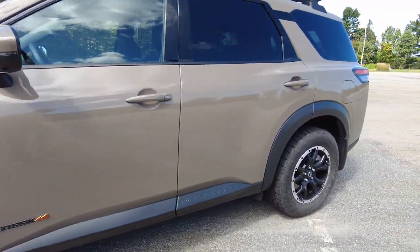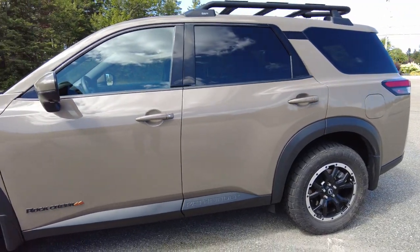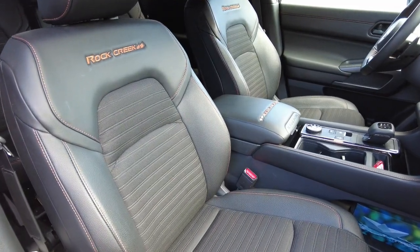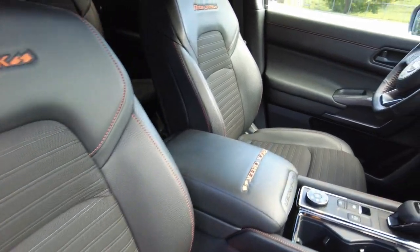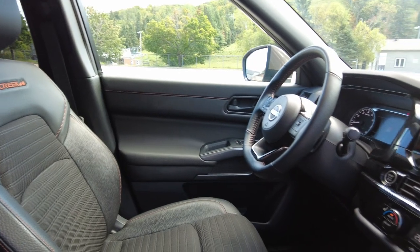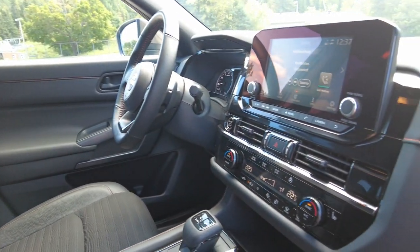I also like the comfort of it. I know some other videos have mentioned that this has more of a rigid ride. I don't find so. I think the 9-speed transmission handles it great. The V6 is awesome, and I think that it handles speed bumps very well. Those 18-inch beefy tires definitely help.